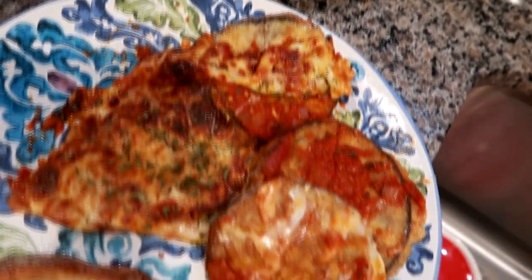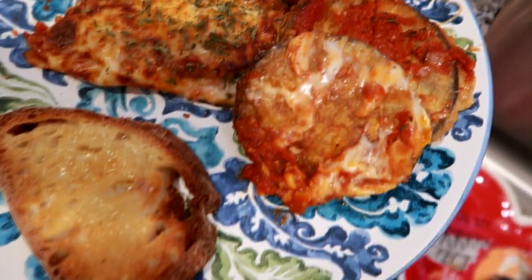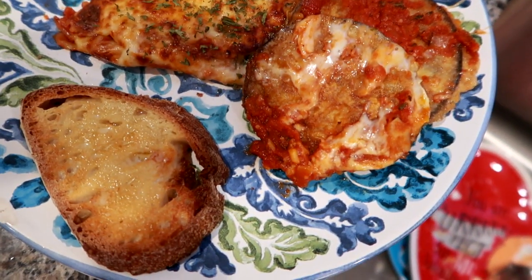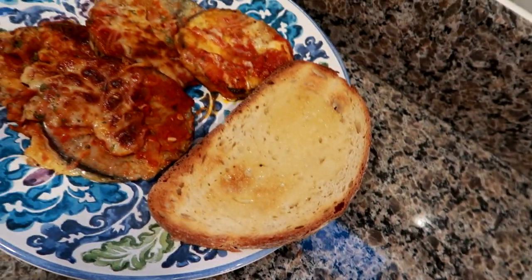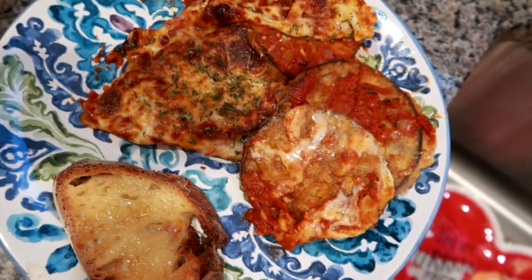Hey guys, so the eggplant parm is done. It's so delicious. I tried a little piece. We're also finishing off the last of the crusty, hearty white bread. So I just toasted it up with a little butter, and we each have like 4 to 5 good-sized slices of eggplant parm.